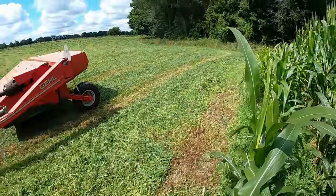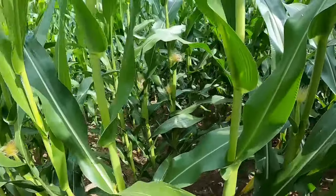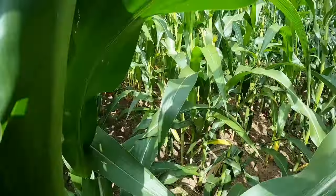Oh. Pretty sandy knob right here. And I say that because normally the corn would not look this good here. This year is different. Oh, the critters have been in here too. Jerks. All right, here we get into the woods.